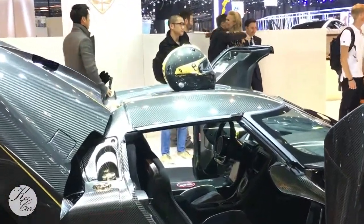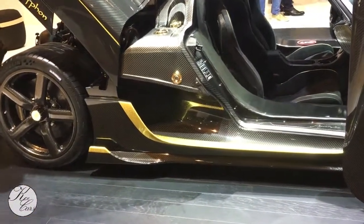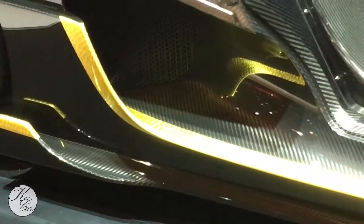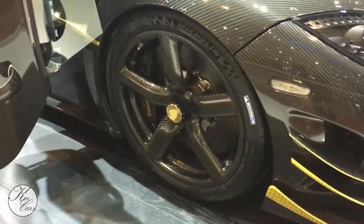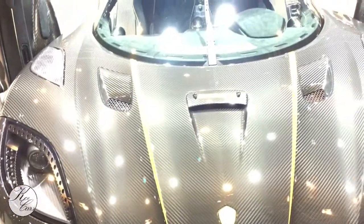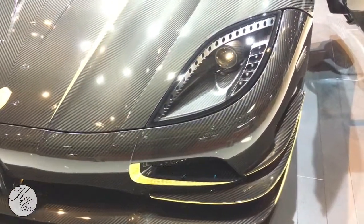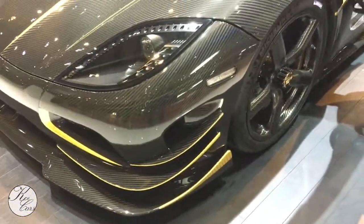Carbon fiber with 24 karat gold. It's astonishing. And the gold, like the rims of the Regera, has some pearls in it, or looks like crocodile skin. I don't know. Carbon fiber wheels. And look at the gold. This is real gold. 24 carats. Kind of amazing. Really amazing. Congratulations to the new owner.